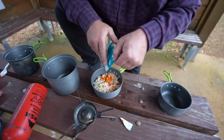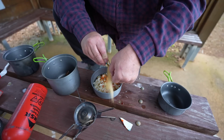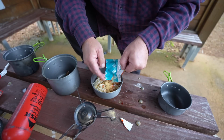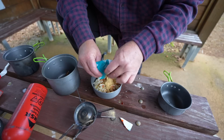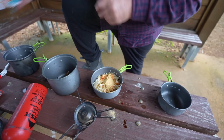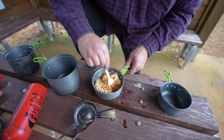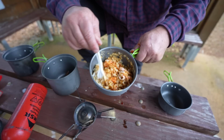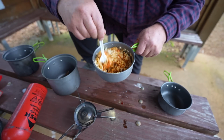Oh, look at that. Beautiful. Yummy. Yeah, after flavouring went out. This looks delish. Mix it all up. Have a look at that. That's a meal fit for a king. Best lunch ever.